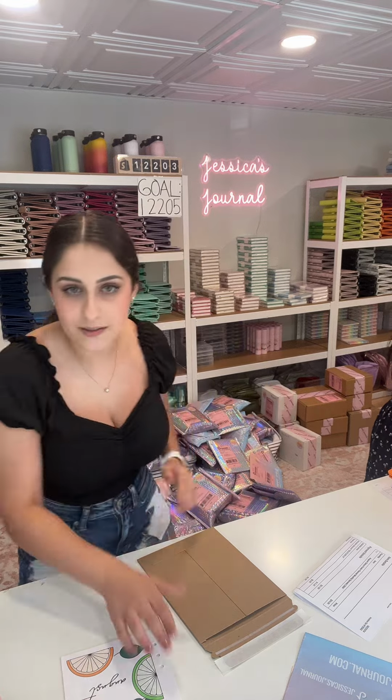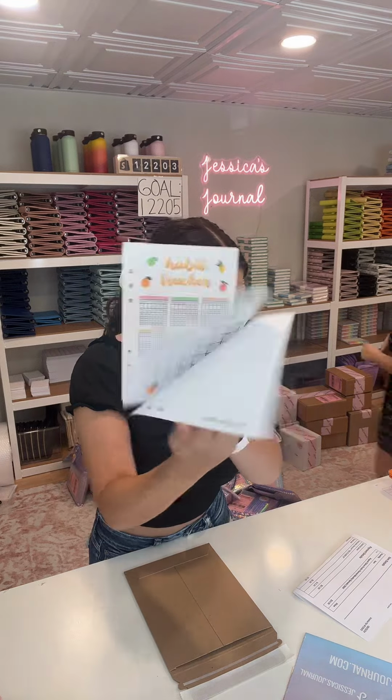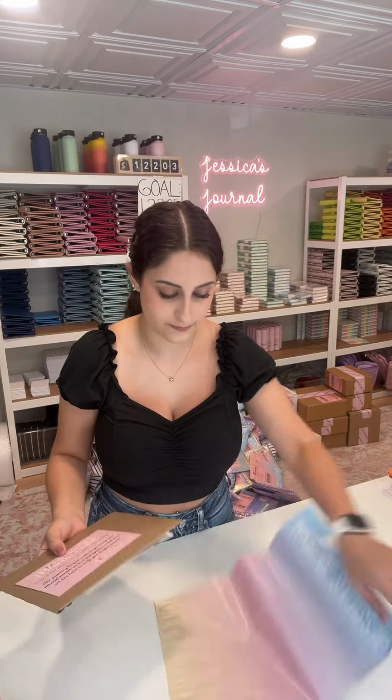So anyways, let's continue on. We got to order pack, but that was just a little bit of a moment. This is order 12,043. We have here the August monthly themed spreads. You definitely get what you pay for. It's very hard to start a business. Starting a business takes a lot.